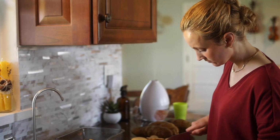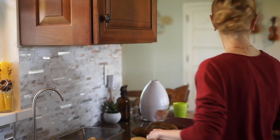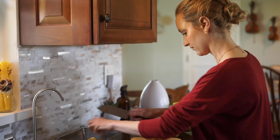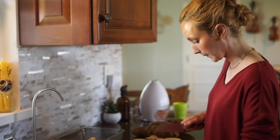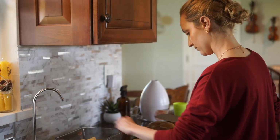So I actually love this time of the day. It's a time where I'm just cooking dinner, and it's also around the same amount of time that I have already spent that unplugged time with my kiddos, and so I know they are happy and content and their cups are full, so then I am able to step away and just get dinner on the table.